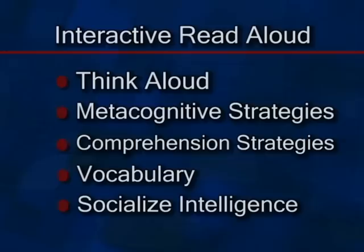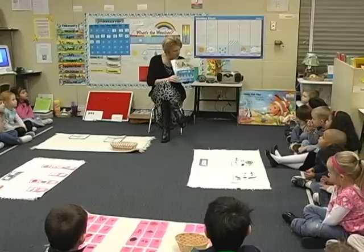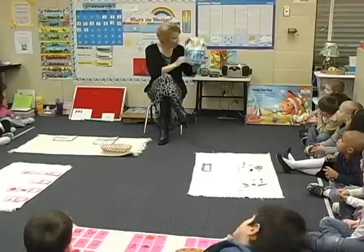My story today is called Snowmen at Night. And we've talked about the title of our story. We know the title is the name of the book, and the name of the book is very important. Who can raise their hand and tell me how many words are in the title, Snowmen at Night? Jonah? 3. There are 3. Count them with me.